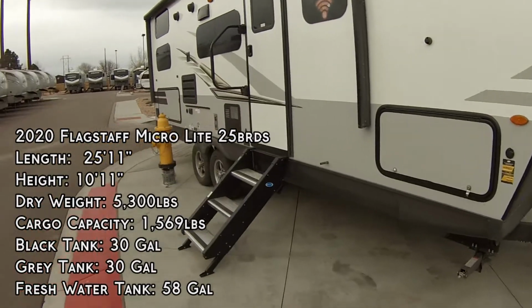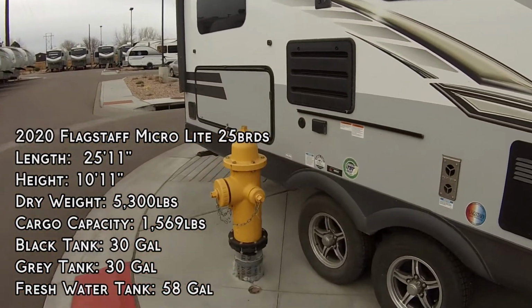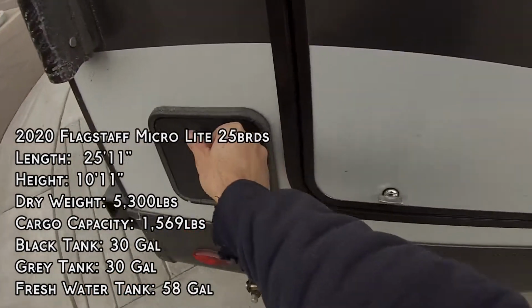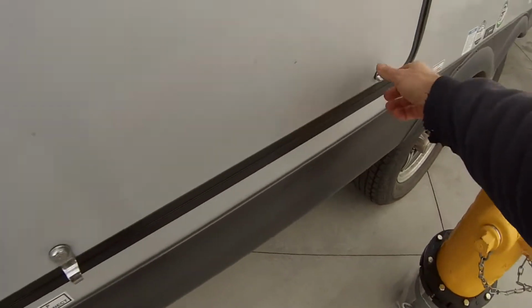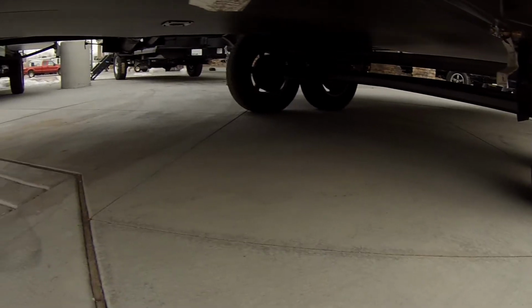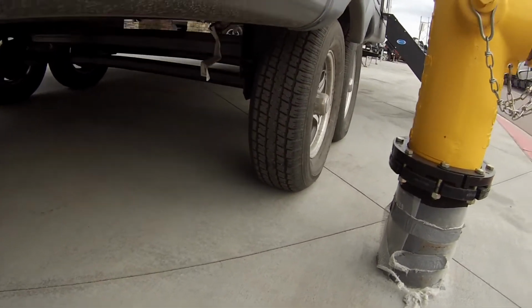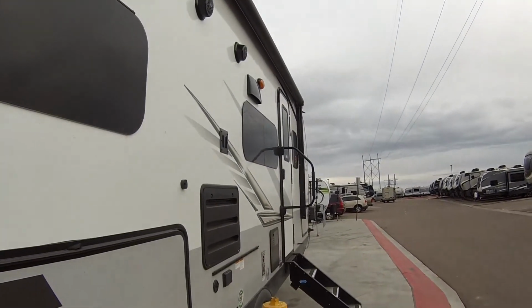Alright, here's the last one we're going to look at. This Micro Lite. It's got an outdoor kitchen. It's got a spray port right here, which is pretty sweet. These are weird because they don't have your normal, typical axles. So, I don't know what brand makes those, if that's Dexter. Oh, it is Dexter, okay. Awning is about the size of the length, frameless windows.